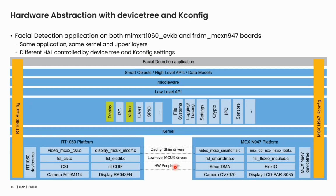So these are the MCUXpresso SDK drivers, the NXP support. And over that, we have the Zephyr shim drivers on the top layer, which start talking with the Zephyr layers. These are configured with what we call the device tree tool. And you also have the Kconfig, which are the two different tools that we are using to configure the hardware and software for Zephyr.